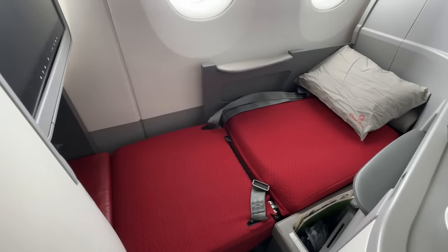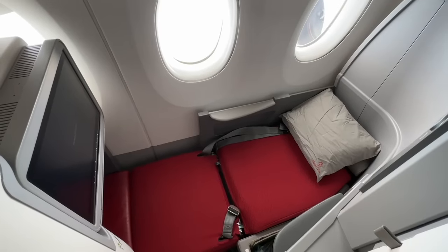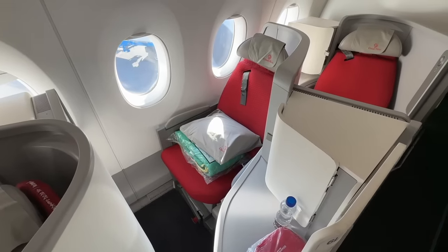I tried out the bed, which is not bad actually, a little bit wider than the 787. The problem with this configuration is, if you have a window seat, you feel really private. If you have an aisle facing seat, maybe less private. So not all the seats are the same in business class.